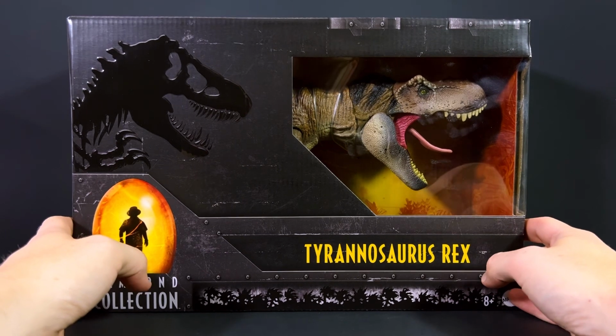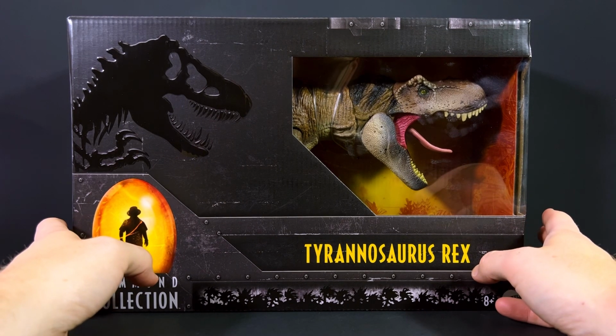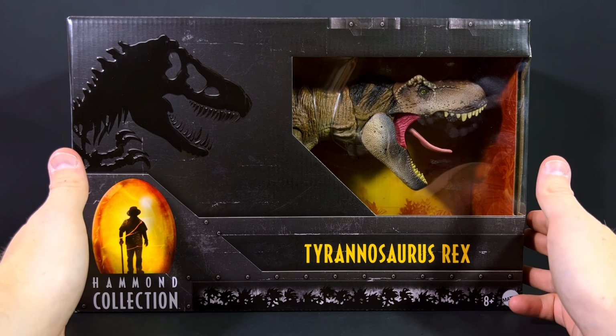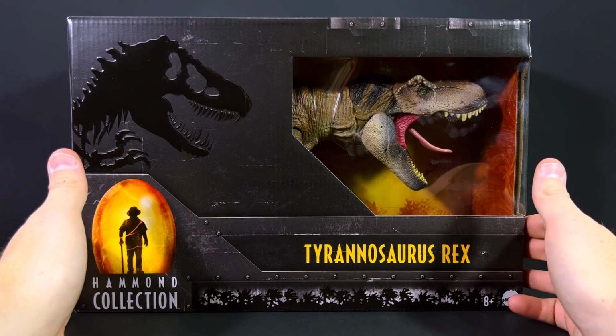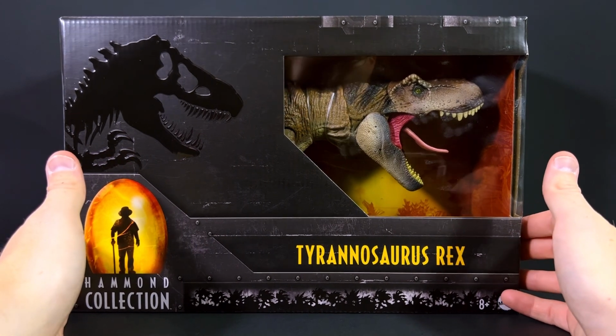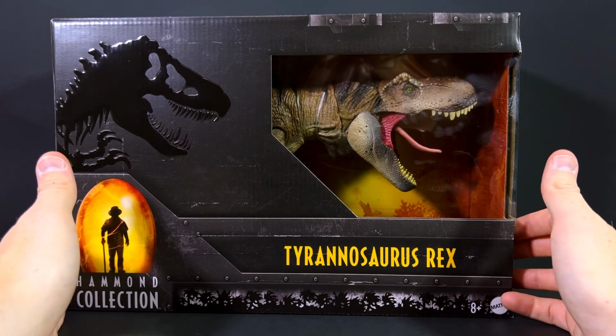They've been hyping this one up for a while, and I've really been looking forward to seeing this in person. So before we get too far in, I will tell you that I got this from Big Bad Toy Store, and it was around $55. That's about the price point. However, she's selling out at a lot of places, so you definitely want to keep your eyes peeled for availability.